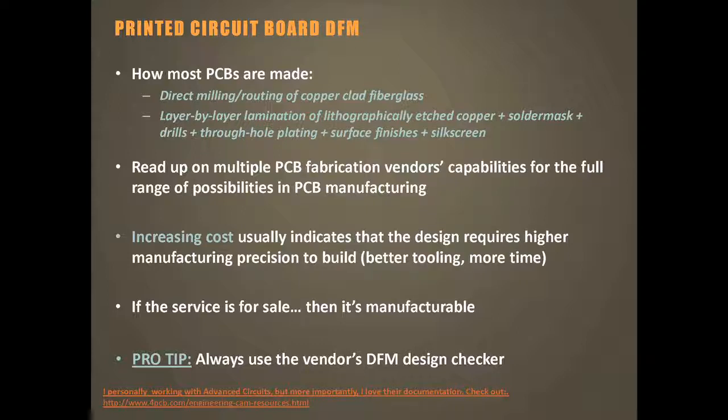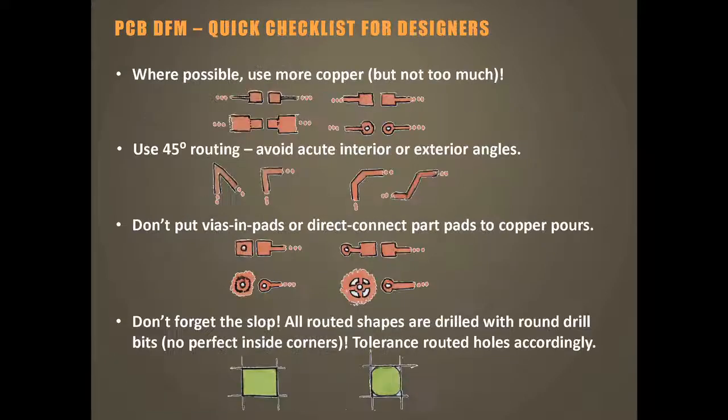As a general rule, increasing cost in manufacturing if you get something quoted by a vendor doesn't mean that it's not manufacturable. It just means that it requires more precision machining. But if your goal is a low price target, you want to try to work towards their cheapest capabilities. Also, all of them offer DFM design rule checkers because it makes their lives easier, and it's a good tool for you to use.